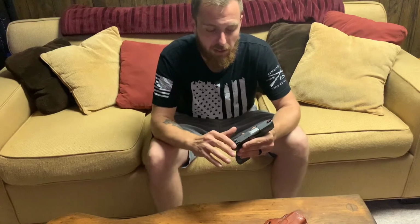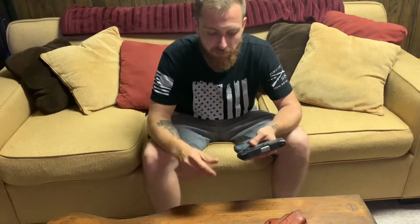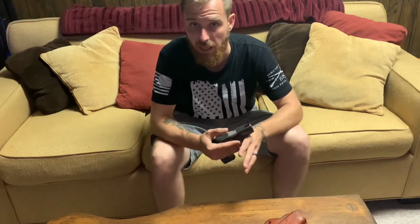Taurus has not always been known to make the most flashy or beautiful firearms, but they have always been pretty reliable firearms. Since the original Millennium, that had a few issues here and there, they've developed this G2 line to kind of be like the Millennium Point 2. They have the G2C, the G2 Compact, which is a double stack 9mm. And then they have the G2S, which is a single stack.